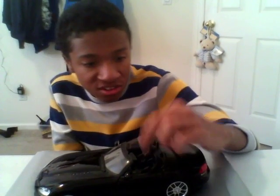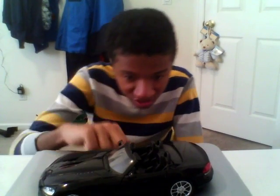And of course the seats, very 03 Viper-like, and even the exhaust ports. Now, those are about the same quality as they are in the Gen 5. A little bit better, probably because it's a little bit less complicated.